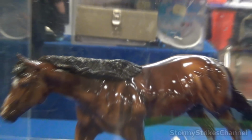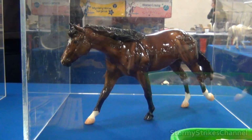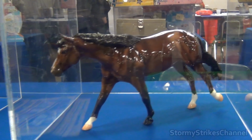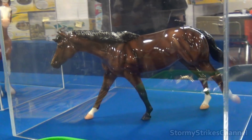On the third special run, Diana, I don't think she will be the split because she is already the only glossy special run besides the decorator. And I don't think Breyer has ever shown the glossy version of a model and then been like, surprise, half of them are actually matte. You know?